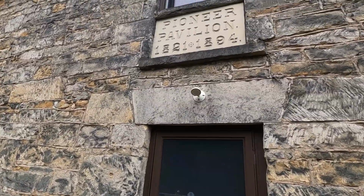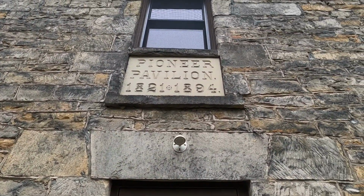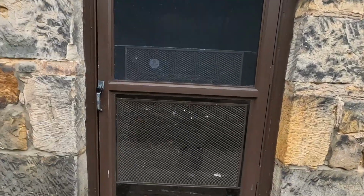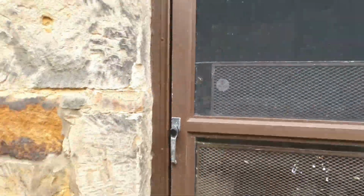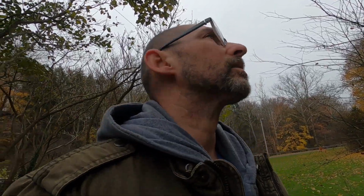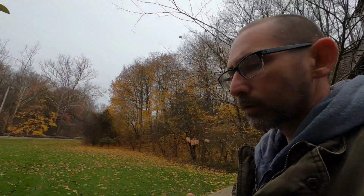Right there, Pioneer Pavilion, 1821 to 1894. There's a door beyond that one, so obviously we can't get in. This was actually purchased in 1891 by Volney Rogers for Mill Creek Park. And then in 1893, you get what we got here. That's when it was called the Pioneer Pavilion, and it was originally a dancing hall and dining hall for the area residents.